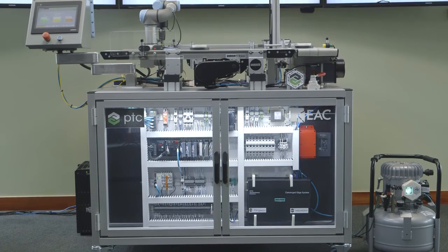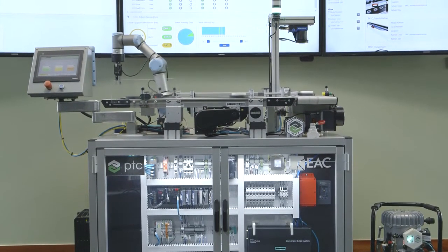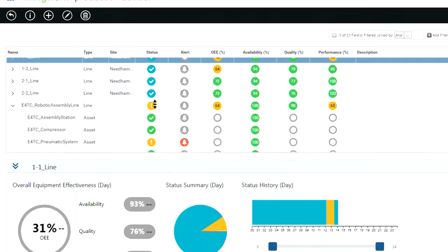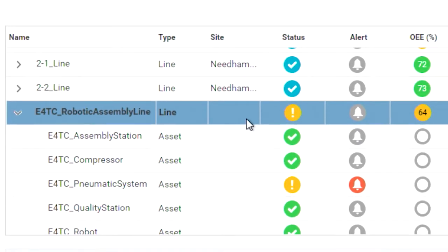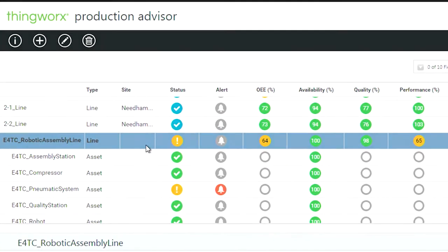Using our manufacturing assembly line demo, let's play the role of a production manager. In the context of this demo, our assembly line is actually referred to as the robotic assembly line, as it's intended to be part of a broader manufacturing facility with 6 lines and several prototyping assets.